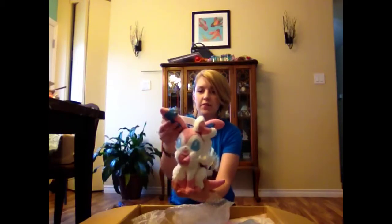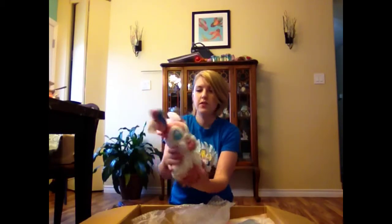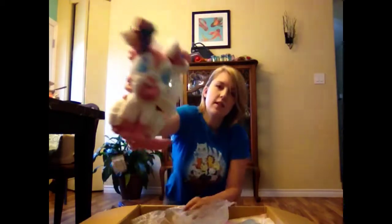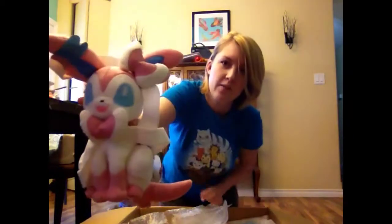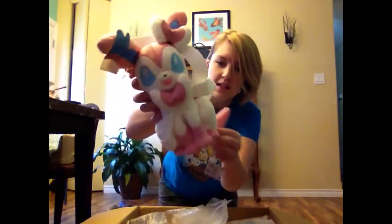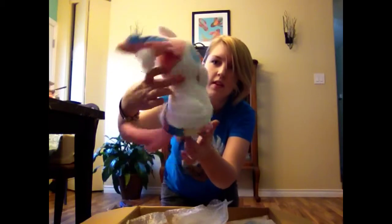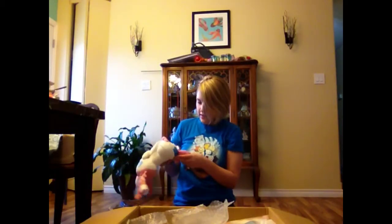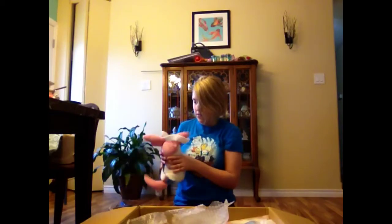This one is the DX Sylveon. She's super soft. You know, except the little vinyl there. I really, really like these. They're super cute. Aw, Sylveon, you're so cute.